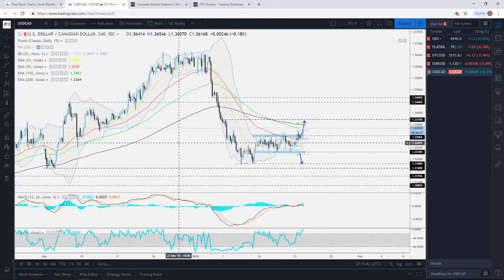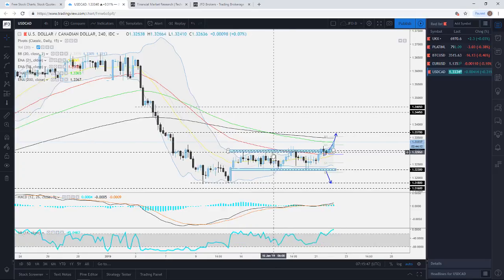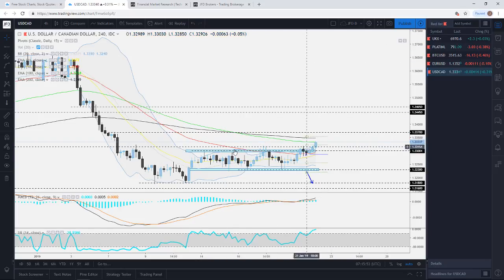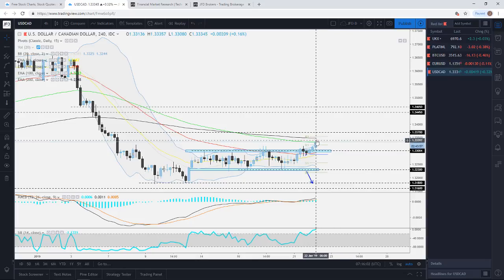Last pair I wanted to quickly touch on, USD-CAD. I was talking about this one last week, and boom, we finally have our break here, a nice strong confirmation break above the upper bound of the channel range. So for now, of course, we are more on the bullish side. We are going to continue aiming for this 200 EMA.